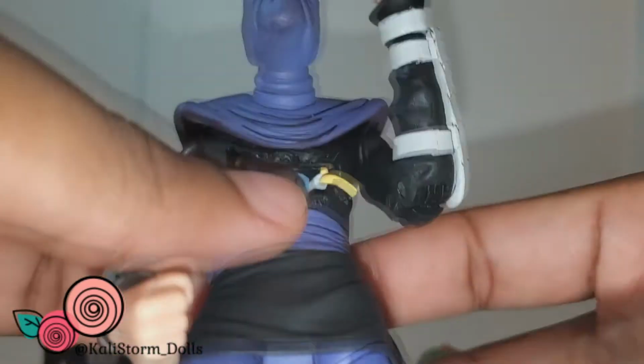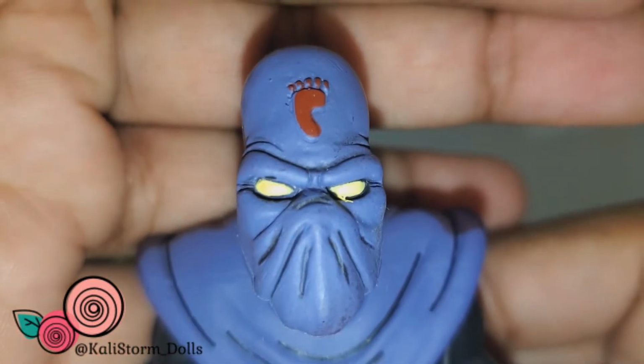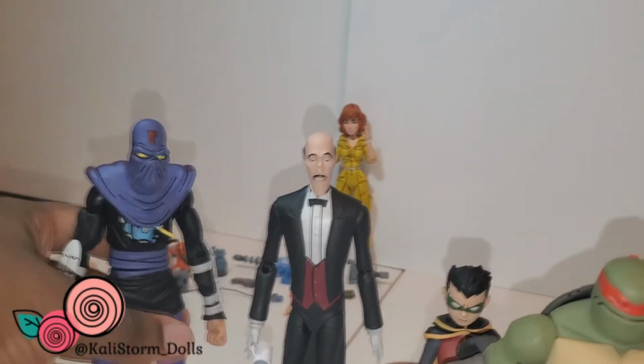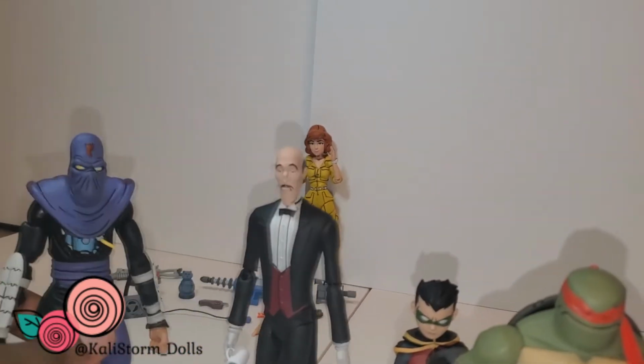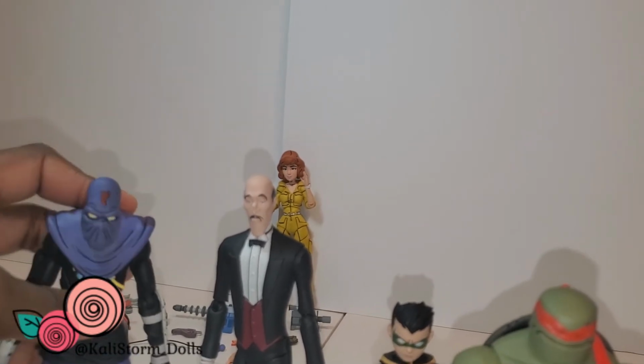I can see that in nice detailing. The only thing I want to say, look at his head. You guys see the foot on his head? Is that by them being the animated beast ones? I'm kind of nervous about the paint coming off, you know? Because the paint that they use is very colorful and vivid.